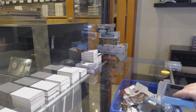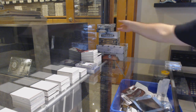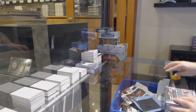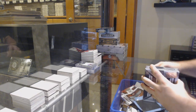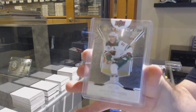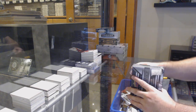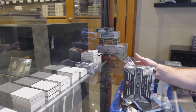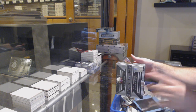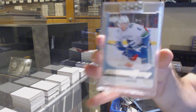Oh, yeah. Carved in time for the Penguins, Sidney Crosby. Sidney Crosby carved in time. And let's follow it up with another carved in time, Mark Messier for the Oilers. Mark Messier. And we've got number to 49, Carey Price for the Habs. I don't think I've ever seen two carved in times in one box. I will not be upset with that whatsoever.